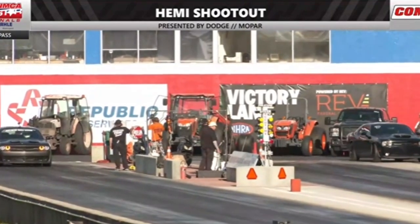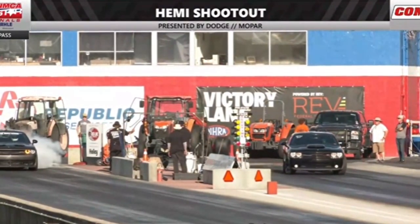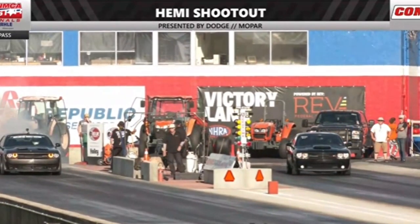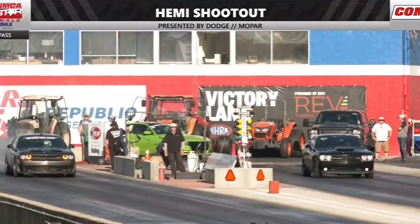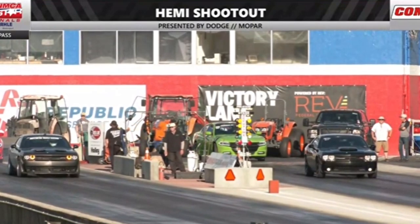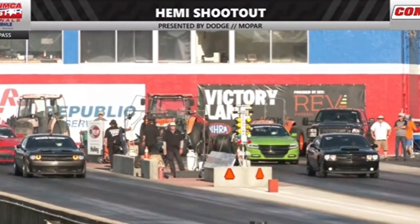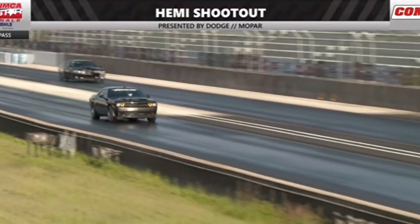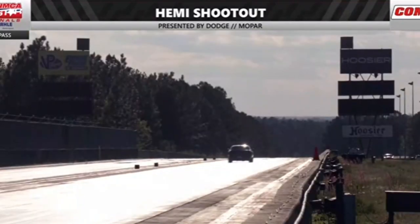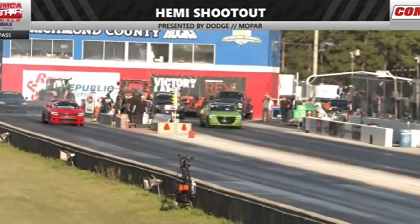Clayton Derby and Joe Edmonton next. Edmonton out of Ackworth, Georgia. Clayton Derby out of Winder, Georgia. 2014 model Challenger left side, 2019 model Challenger right-hand side. 9.40 at 147 for Joe Edmonton, right-hand side. 13.43 at 103 for Derby, left-hand side.